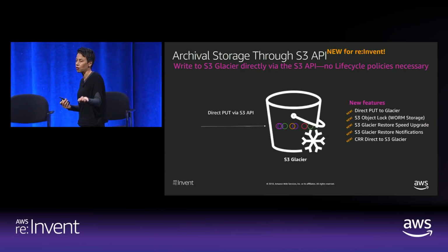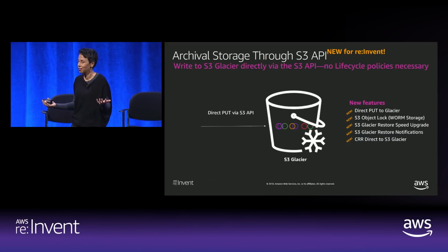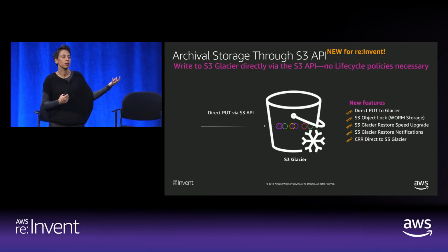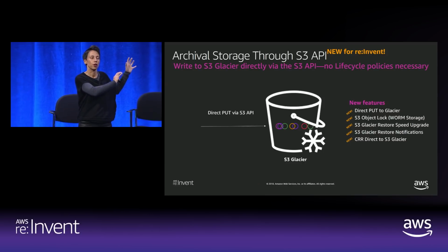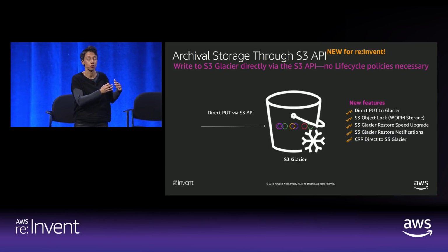And then you have Standard-Infrequent Access and One Zone-Infrequent Access for copy data, should you have it lying around and want to store it at a cheap price. And now on the general purpose area, you have Standard and you have Standard Intelligent-Tiering for those variable access patterns.